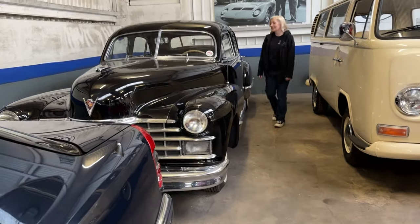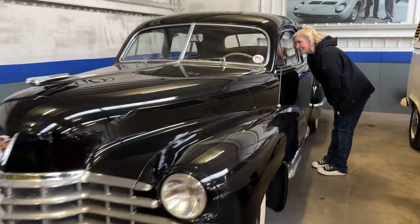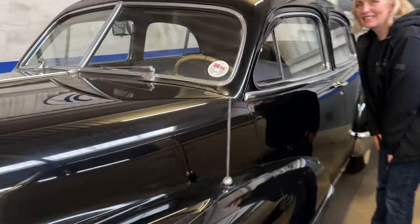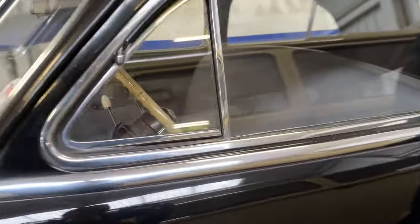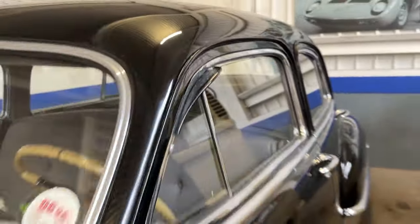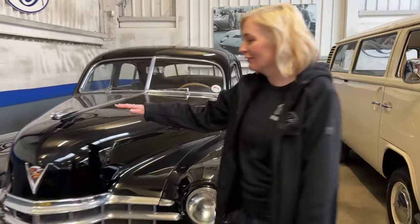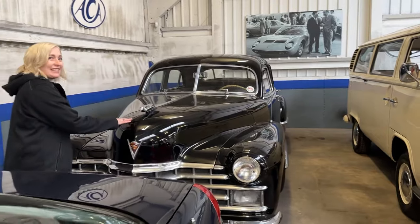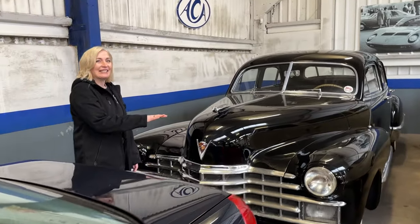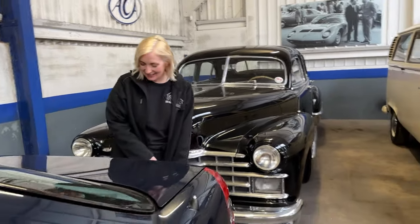Oh, God, the interior, though. It looks amazing. We like a bench seat, don't we? But look at this. And in the back, there's a massive armrest there. Wow. They knew how to build basically a living room on wheels back then. They did, yeah. Oh, look how tall this is. I mean, you're 7 foot for two. The scale, it's just bloody massive.